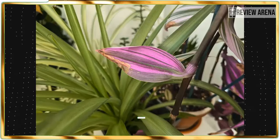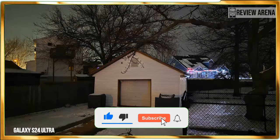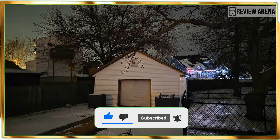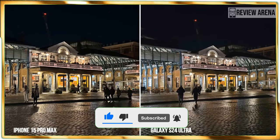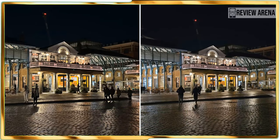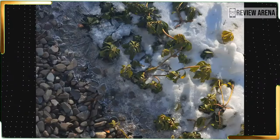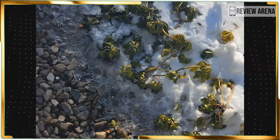Starting with the main camera, I can't see much change over the S23 Ultra. Details are plentiful, colors are vivid, and the S24 Ultra's HDR performance does nicely to even out the highlights and shadows. I'm perfectly fine with these results, but in the back of my mind, I was hoping for a wider separation from last year's model.